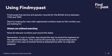And remember, as I said earlier, a man's number is issued the day he joined his regiment at the regimental depot. That could be the same day, or it could be several days, even months in the case of the Derby scheme, after he originally attested.